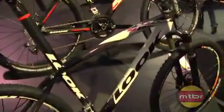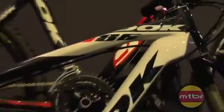I'm here with Look Cycle USA, and we're here at the 2007 Interbike conference. What I'm going to show you today are a couple of the new products that are coming out from Look for 2008. We have the Look 986 hardtail full carbon mountain bike. It's a monocoque frame with an E-post, and this is what we're putting out for 2008.